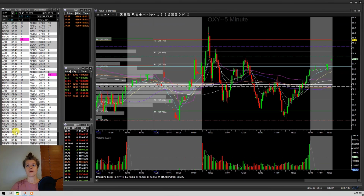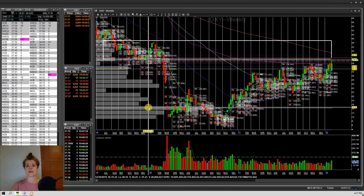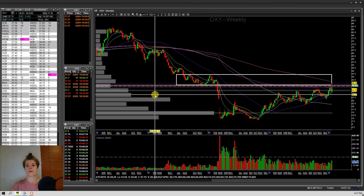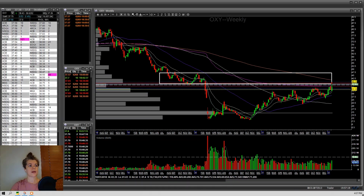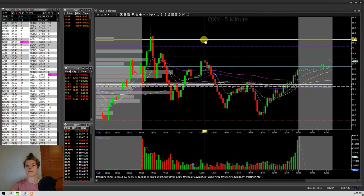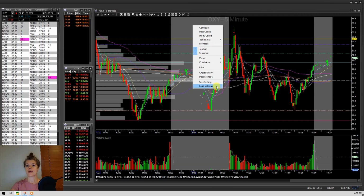So on Oxy, I brought this up yesterday. Take the pivots off so you can see better. So we've got this range. This is what I was playing yesterday as well. We've got this range right here from before the sell-off during the pandemic, and we're coming back to test it for the first time. And so that's what I'm looking to play. And yesterday I caught a long on it and missed a short play, and so I was definitely watching it this morning for a move to the downside.